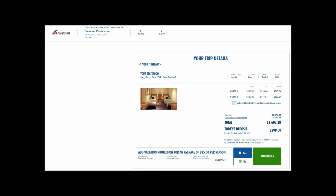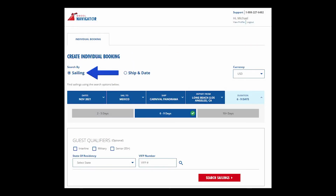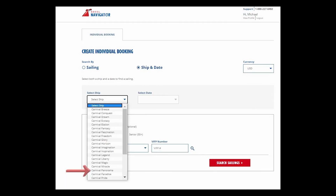Now I want to walk you through what we get when we go through the travel agent site. This is called Go CCL. It's a travel agent only site where we can make bookings. And we can do it one of two ways. We can either go by sailing, or if we know the ship and the date, we can do it that way. If you do the sailing, you fill it out almost identically as you would on the Carnival site.